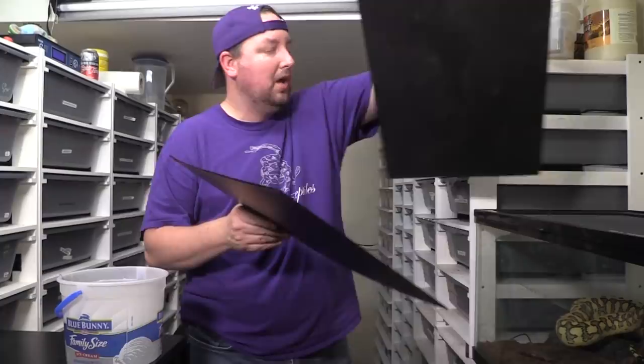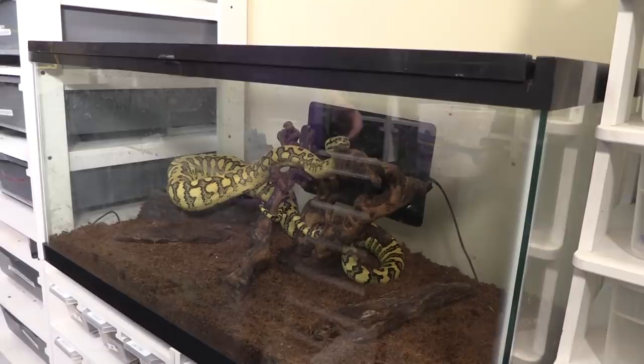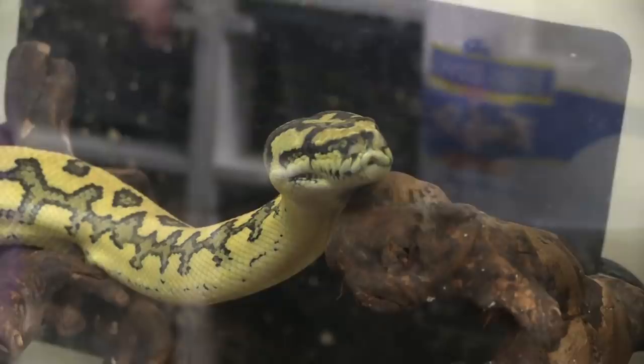There's no camera tricks. This is the same day. Now, we have removed the live rat. It's no longer in there. He didn't eat it. So, my point is, and usually this works in reverse. Usually it's a snake that won't take frozen thawed, you have to feed live to. But some snakes may not take live, and you have to take care of your snake and your animals.